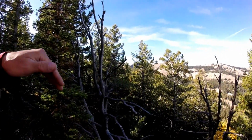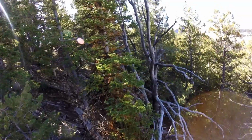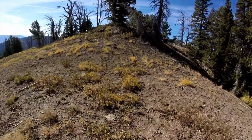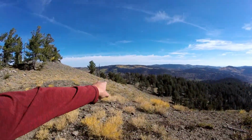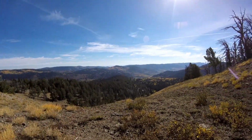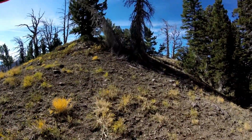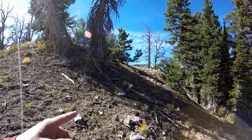I can't tell if it drops. I gotta get down. Shouldn't have climbed that boulder. So, that's the ridge I came up right here. And it's looking good that I'm at the top, at the back. I'm just hoping there's a connection over here.